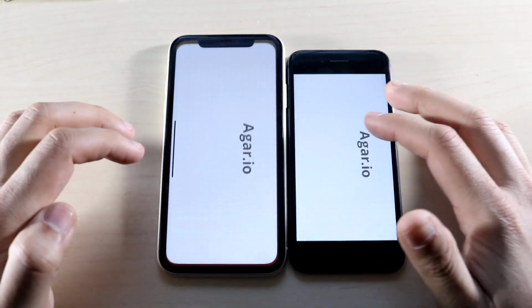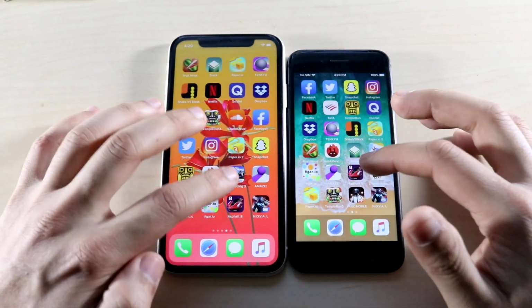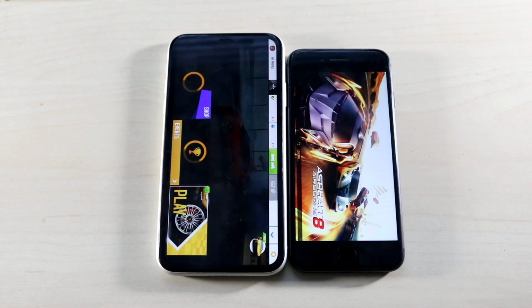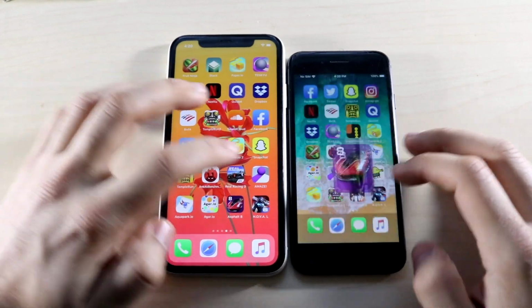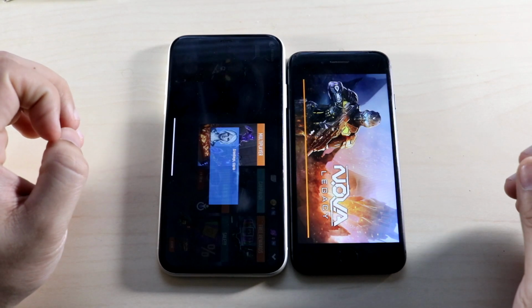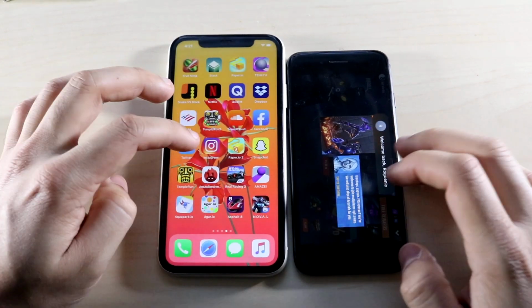Agar.io, 3, 2, 1. And they both were kind of the same, not a big difference. Asphalt 8, 3, 2, 1. And iPhone 11 definitely had, just by a little bit though, not a big difference. Nova Legacy, 3, 2, 1. And iPhone 11 faster. iPhone 8 again, like I said, shortly right behind it.